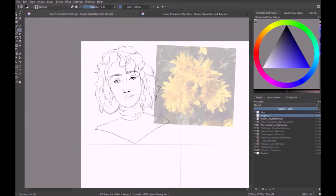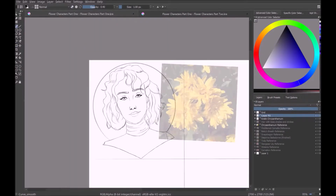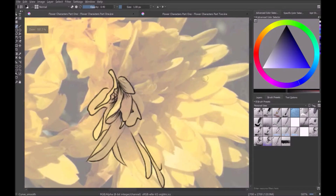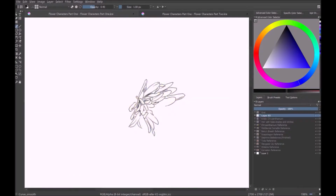I think I'm going to be doing circles in the backgrounds of all of the flower girls, because I just thought it was a really fun touch with Delphine. I think it kind of made it look like its own standalone image, and kind of like a sticker almost. So that was something I thought was really cool, and here I am.